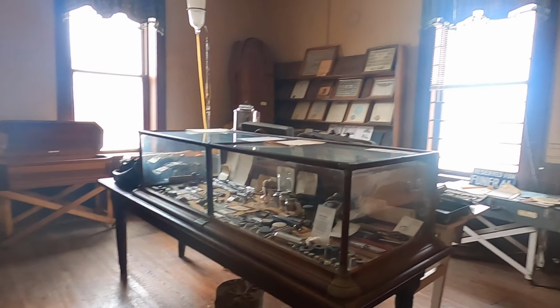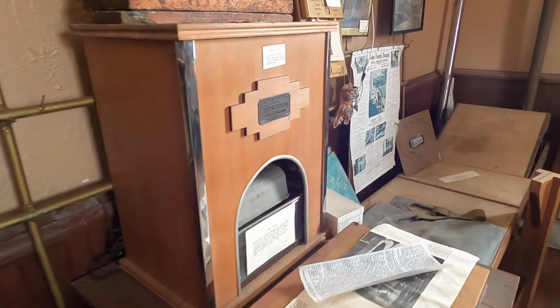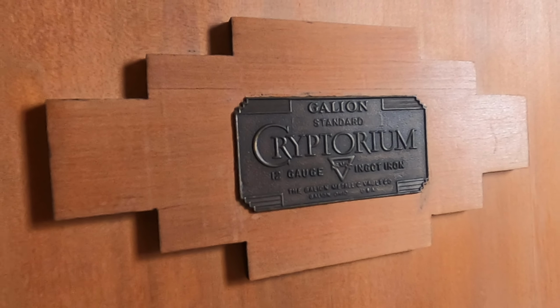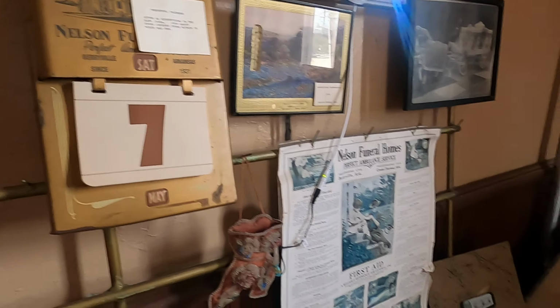Oh, funeral parlor. Oh, all right, that'll be interesting. Oh wow, look at that. This looks like a salesman's kit. Wow. Unusual stuff. The Galleon Standard Cryptorium. This must be a, I don't know. I don't even know what to say about that. That's different. Wow.